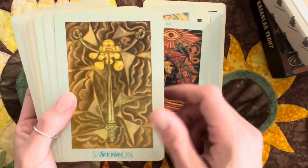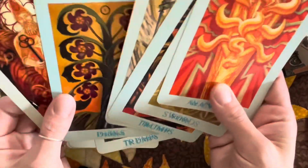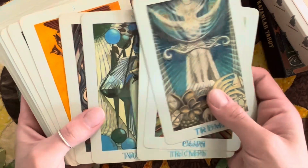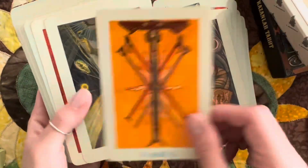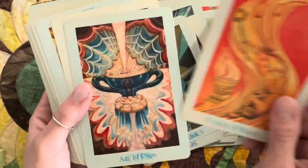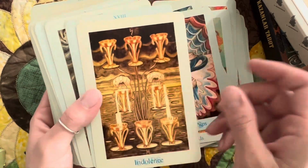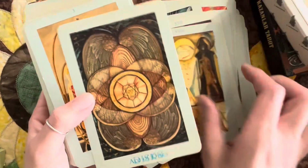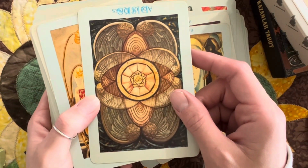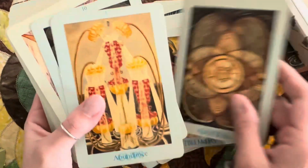It has a misprint 8 of Cups, and a misprint Ace of Pentacles. But this deck is special. I love it. See, here's the misprint. There's no 8 right there. And then this one's a misprint. This is supposed to be this way, and it's supposed to go like that, but it's upside down.